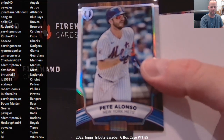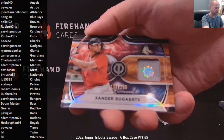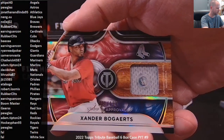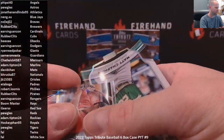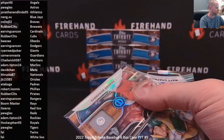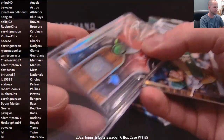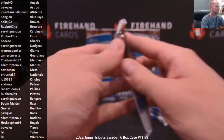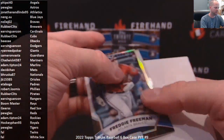Start off with a Pete Alonso base. Your first memorabilia hit is going to be Xander Bogaerts, number 2 of 199, a single jersey for the Red Sox. I'm going to throw a piece of paper in there with it just because it was stuck to the card and I'm too lazy to pull it off. There you go. Matt Chapman. Freddie Freeman.